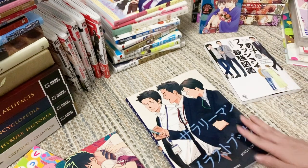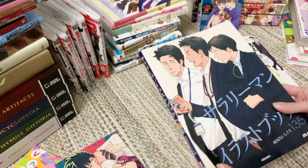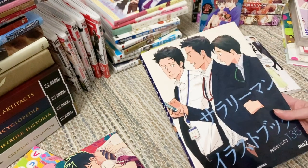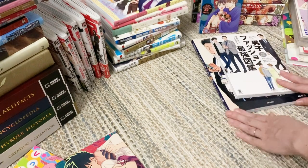I was really happy that I found out about this one and I was able to get a good copy of it. I got this maybe like 6 months ago and it was still being sold new on Amazon Japan. So this one as well. So they're out there.